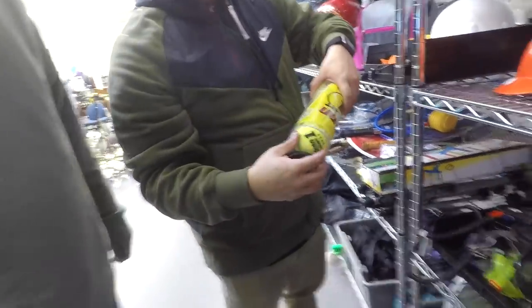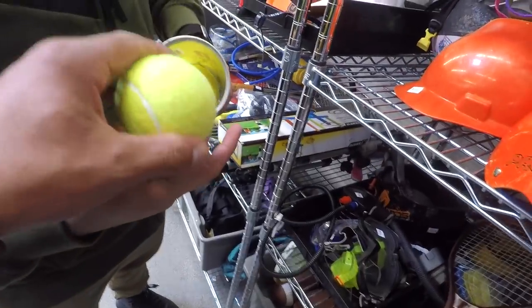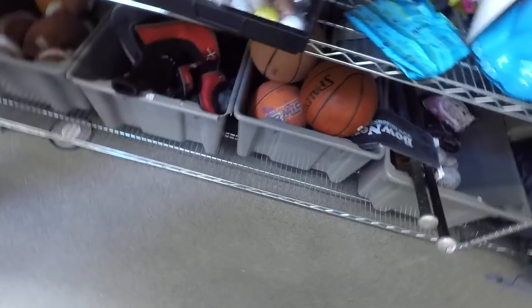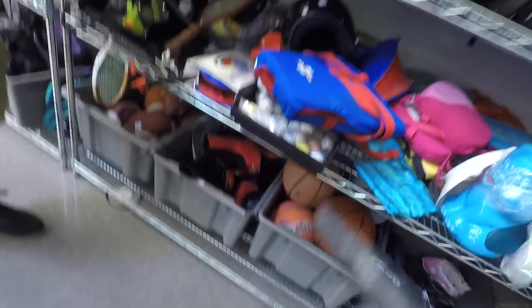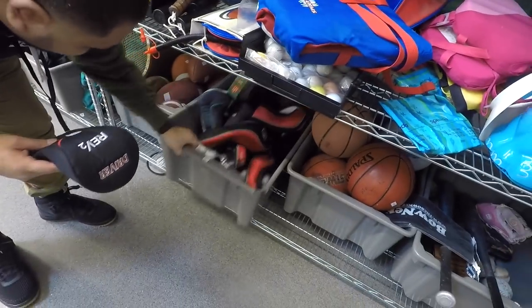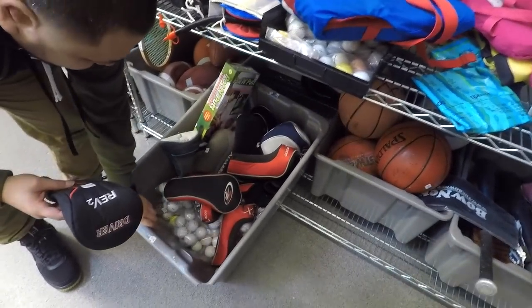These are brand new tennis balls, dude. Too bad we don't play tennis, dude. Oh, wait. They're all cut. That's why they're here, just in case, to cover your drivers and stuff. They got a bunch, bro.